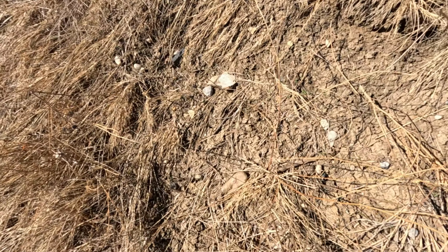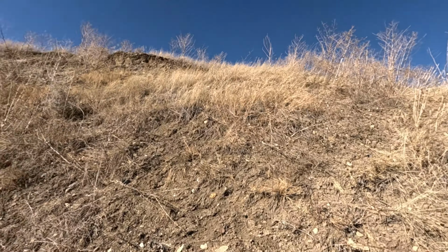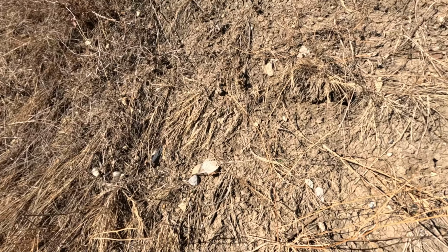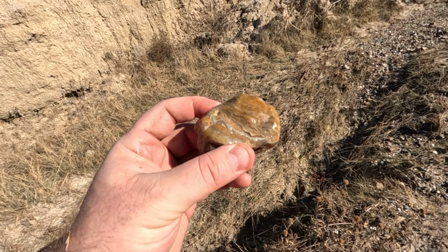Nate. Is it Nate? It's Nate. Another one, just laying there, coming out from a layer up there or something. I'll take that one too. Kind of a neat prairie agate.